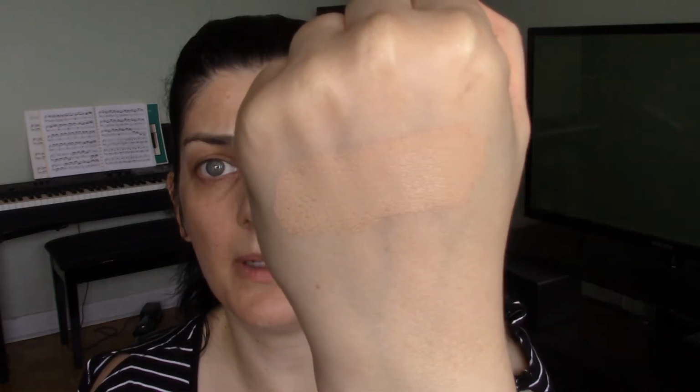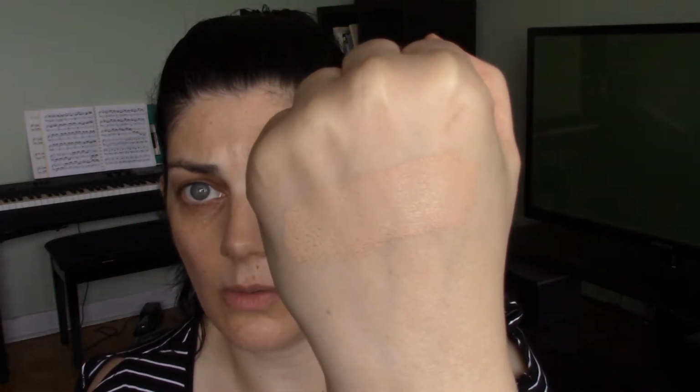So I'm going to start off with the right side of my face using my Real Techniques sponge, and on the left side of my face I'm going to use my full coverage foundation brush number 703 from IT Cosmetics. I don't find that sponges are usually the best way to apply stick foundations, but I always like to give it a try just to see if they work out. First glance, the color looks a tad bit dark. The color isn't bad, it's just a tad bit dark for my complexion, but it's not horrible.